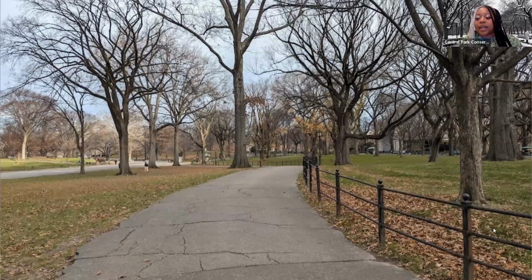But I decided to take the path less traveled as I am right beside the path known as the Mall. There's going to be one of the only straight paths, but if you wanted to take a longer path and a path that's not used as often, I would suggest the path next to the Mall. It's also nestled in between the Mall and what's known as Dead Road, which is going to be over here. And it's just named Dead Road because it's a road that is no longer in service.